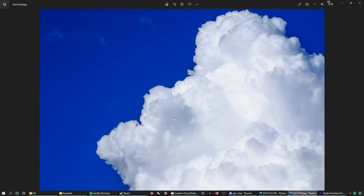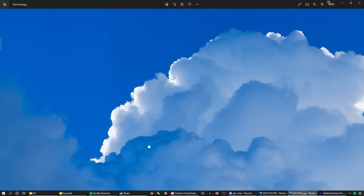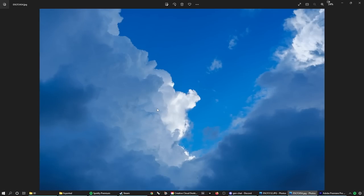Oh, that's a good one. When I edit these, I don't think I significantly changed the blueness of the sky. This sky was just intensely blue. Oh yeah, you can see some hint of sun rays here. Oh, these are amazing. Love these. Oh yeah, this might be the same cloud, just from a different perspective.